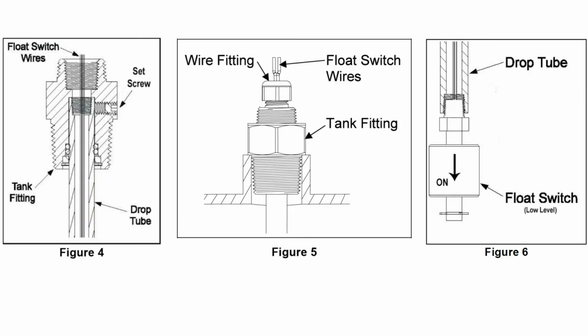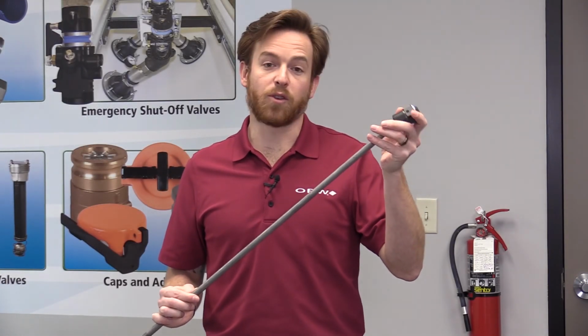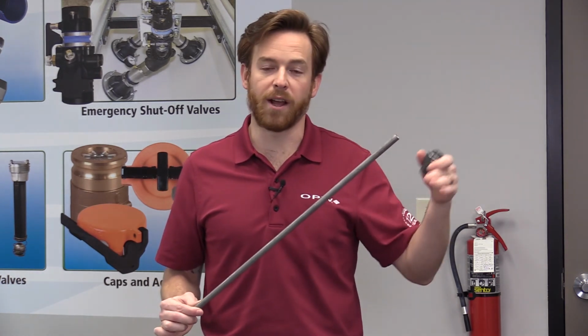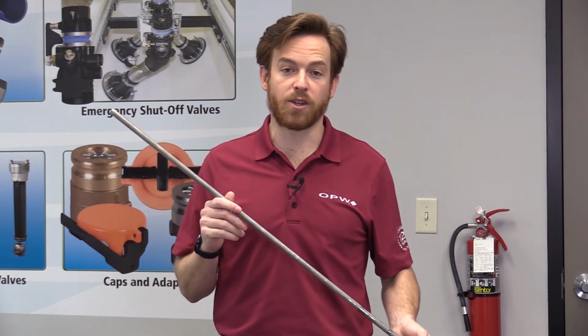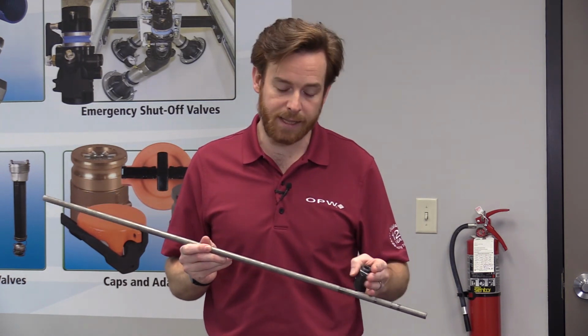We install that into the tank with the use of our stainless steel float switch drop tube, and with the adapter that will then screw this into either the tank alarm or the bung for it to be hardwired elsewhere if you're using the 444. So the way this works is you'll cut this to length. We do have instructions in your manual. This is going to vary based on situation, so we're not going to actually cut this.